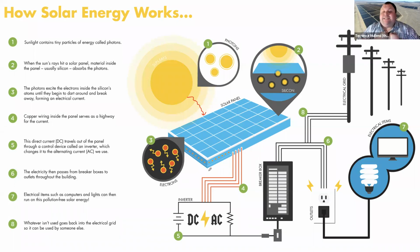What this actually does is when the silicon absorbs this, that makes the silicon really, really hot. And that also makes the silicon really, really energetic. This causes electrons to free up. These electrons break apart, and then they begin to dart away. And that's actually what creates an electric current.